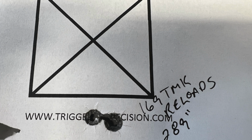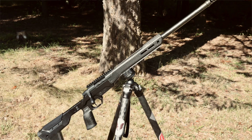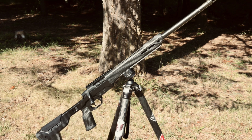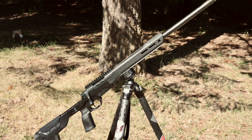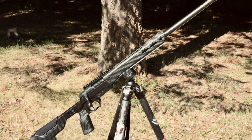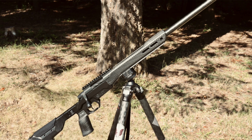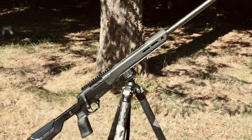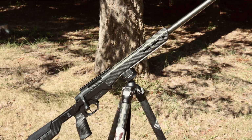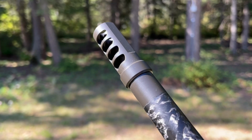The chassis you're looking at there is MDT's Hunt 26 chassis. That is an Arca rail model, so it has an integrated Arca rail into that front carbon fiber forend, which is absolutely trick to look at. This is a folding stock, and I believe their base model without the folding mechanism weighs right at 26 ounces, hence the name Hunt 26. This one might weigh a couple ounces more. Either way, this thing is a feather light chassis.